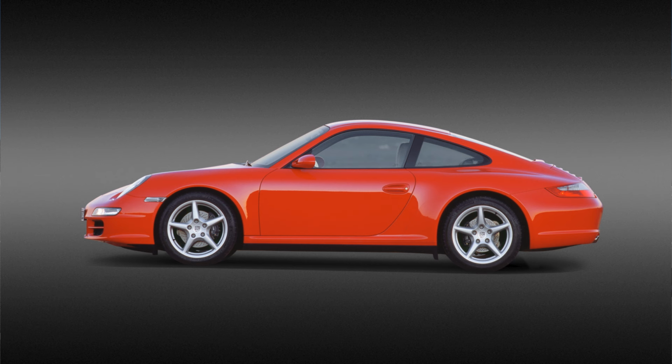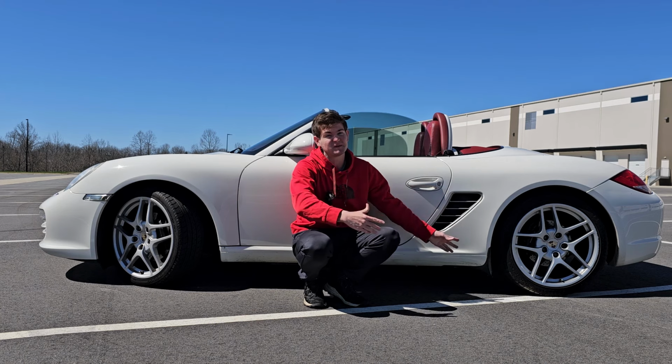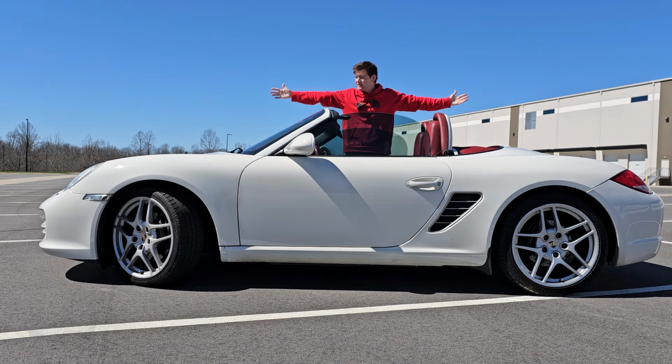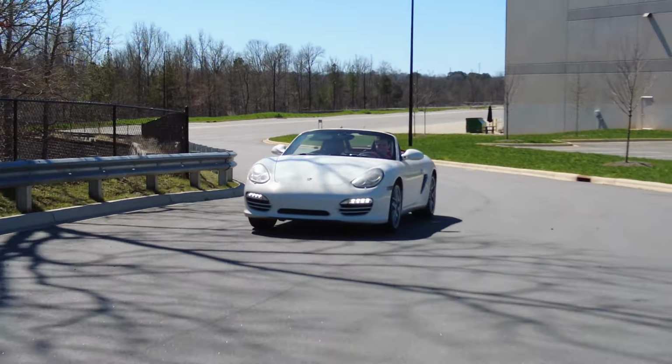First of all, the 911 Carreras don't even have a side vent. The 911 Turbos do, but you can really tell the difference between a vent on a Boxster versus a 911 Turbo. And you can also see how short this car is in length. It's just a little bit longer than my wingspan, but that is what you want with this car. It is so fun to corner this thing.